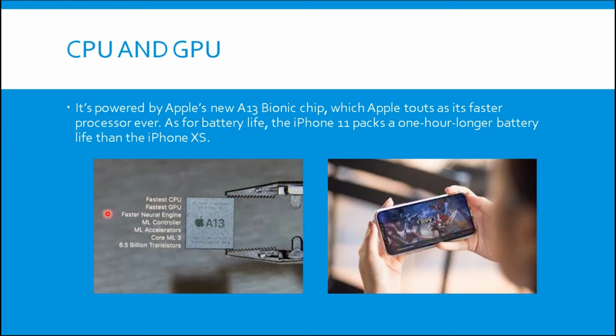It has the fastest CPU, fastest GPU, a fast neural engine, ML controller, ML accelerators, Core ML 3, and an astonishing 8.5 billion transistors. So I like the 8.5 billion transistors. It's like 8.5 billion in one small thing. I can't believe it. So let's go on to the next one.